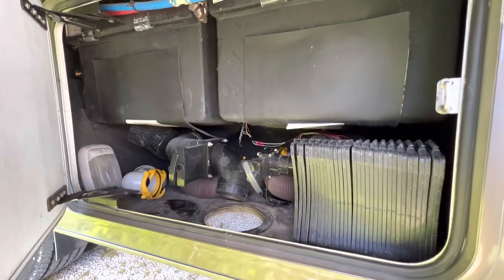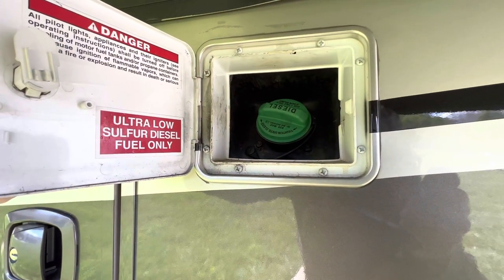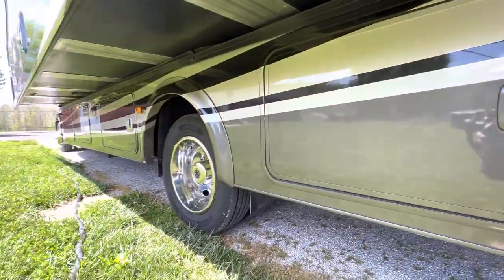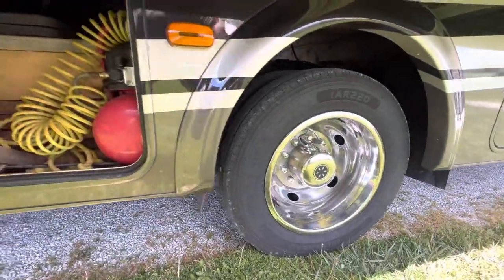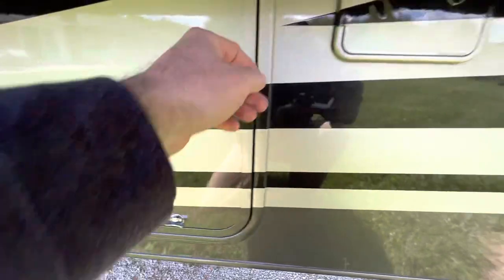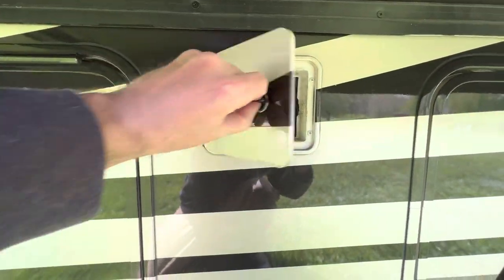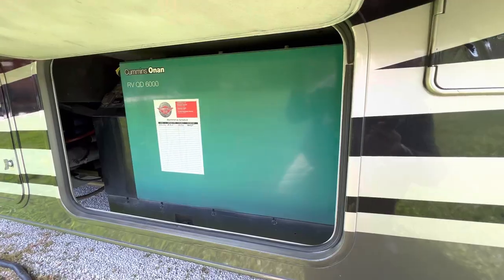There's your heat pads on your holding tanks. There's your dump station here. You have dual fuel fills on this coach. This is the rear, I believe, is going to be your reserve 28 gallon. And then the front fill is going to be a 40 gallon. More storage. Slam latch baggage doors. All right. Here's your second fuel fill. That's your main 40 gallon. And you do have the upgraded diesel 6000 Onan diesel generator.